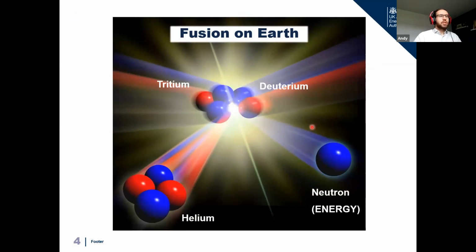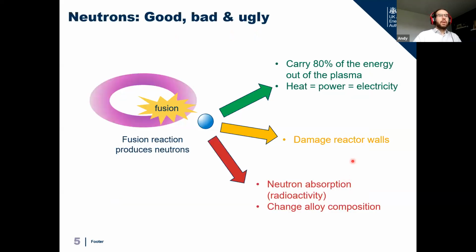And we fuse those together at these high temperatures and pressures, and that produces helium, which is a charged particle which remains trapped within the magnetic field. But it also produces a neutron, and this neutron carries about 80% of the output energy of this reaction. So the neutron is actually carrying a substantial amount of the energy. And that is good because the neutron can leave the plasma.